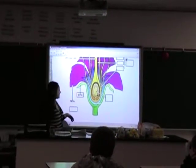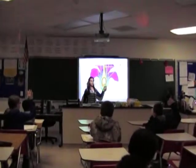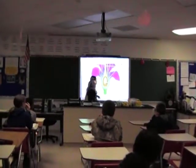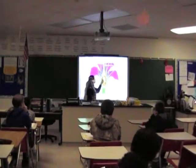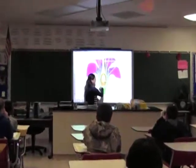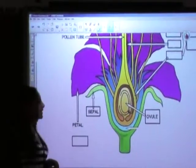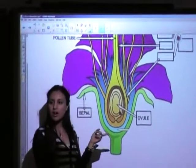Okay. The box is not in the right place. All right, this part. Remember, Eden? Ovary? You're right, this would be the ovary, but inside is pointing to the ovule. Then this part, I believe Robert got it last time. The receptacle, or it starts with an R.